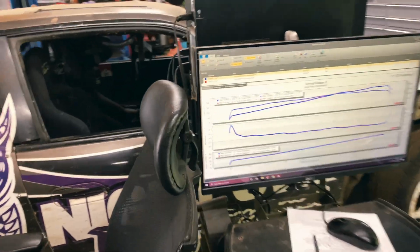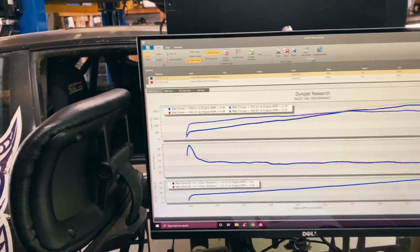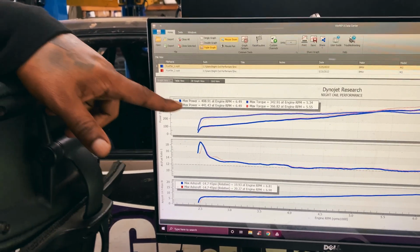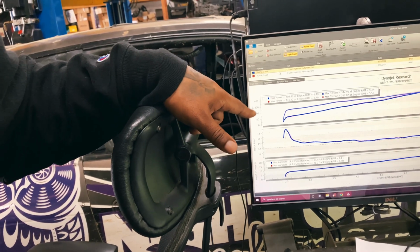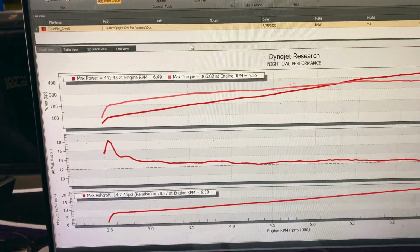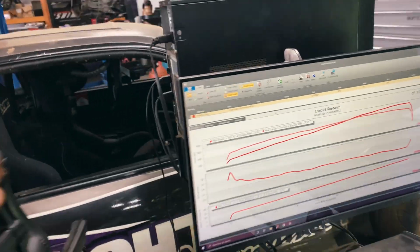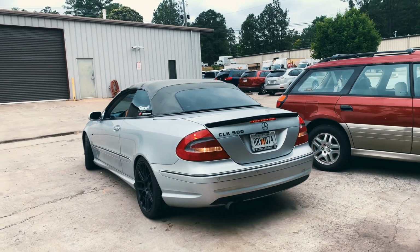Alright, what do we have here? Oh, holy! Wait, it made more than the first run, right? I think the first run was 428, and this one made 20 more horsepower, correct? Yeah, 441. So we're up 20 from the first one. Actually, we ended up with 440 wheel horsepower. Our predictions were a little bit higher than what we thought. But yeah, this was pretty much done, and you guys saw the numbers.